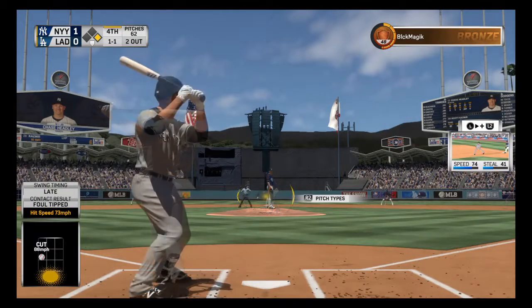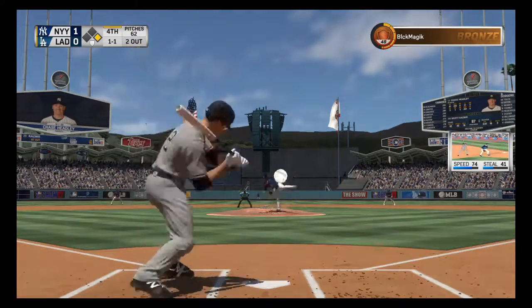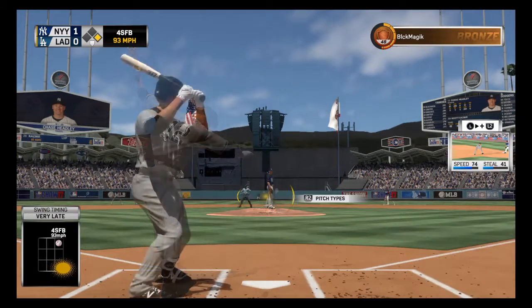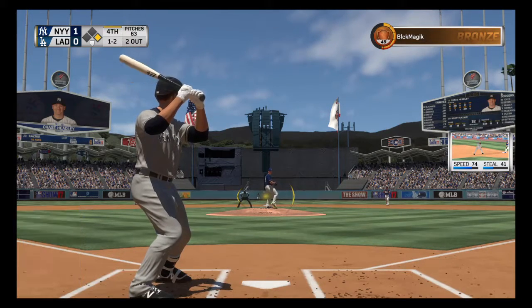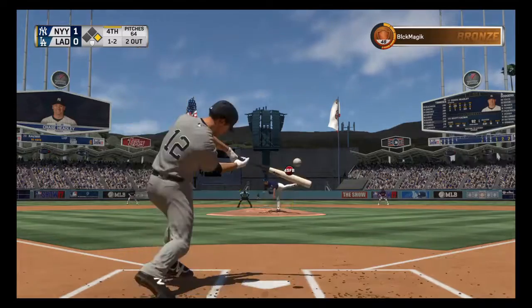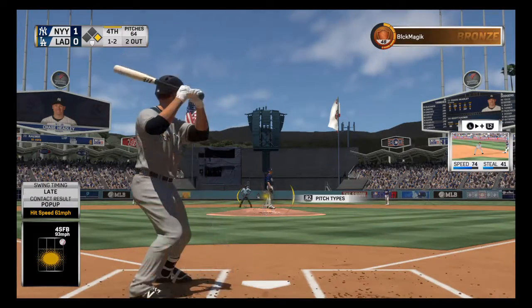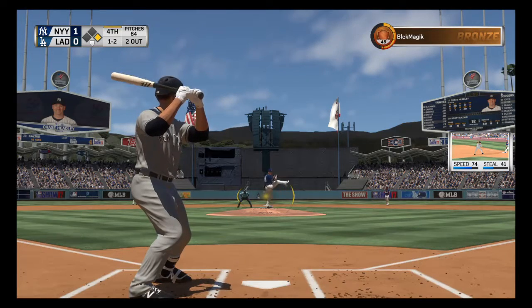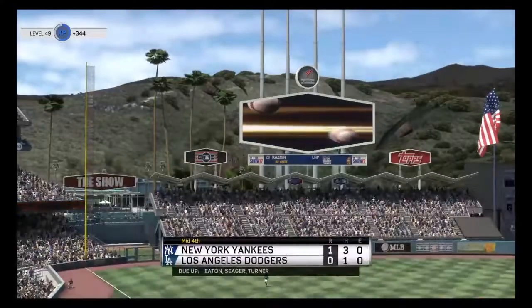Fouled back. A 1-1 count. Here's the pitch. Looks like he swung it underwater that time for strike 2. Look over by Kazmir. Now the pitch. And this is going to be fouled into the diamond level seats. Here's another 1-2. And there he goes towards second. Swing and a miss for strike 3.